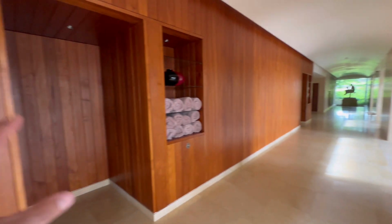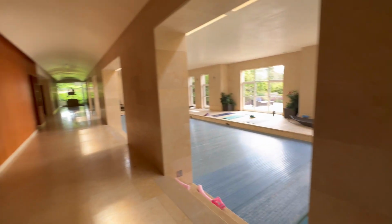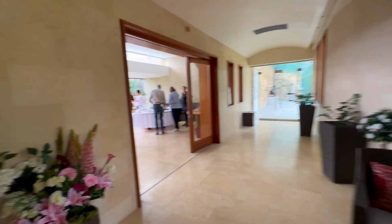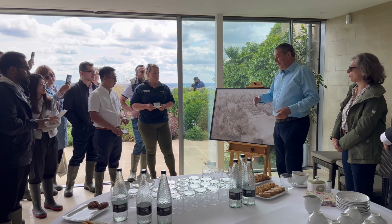Really something else. Like, them toilets in there, I've never been in toilets like that before in my life. Absolutely fantastic. It has a bar. Just what a way to entertain people. Absolutely fantastic.